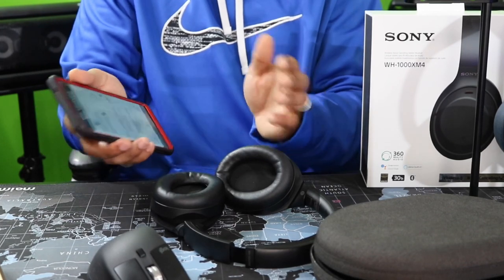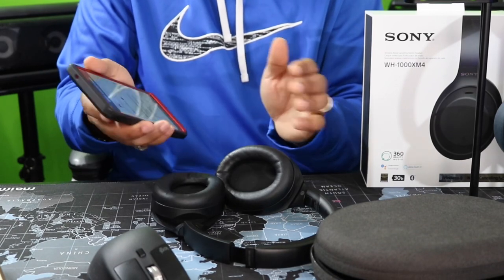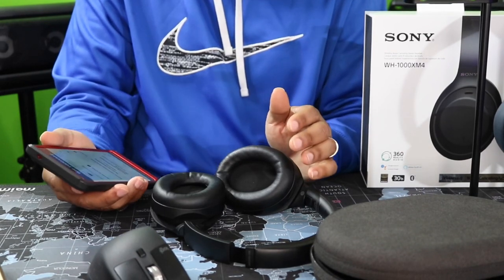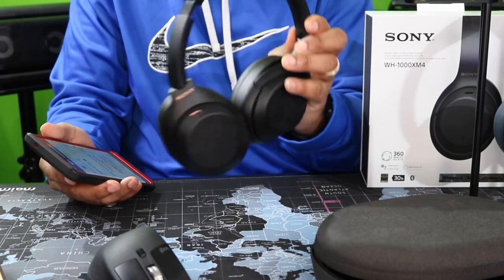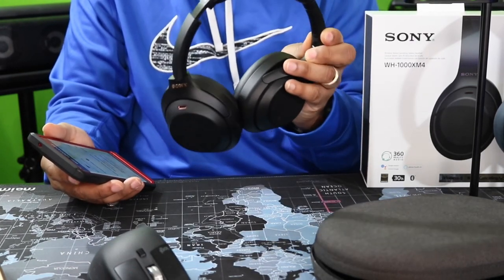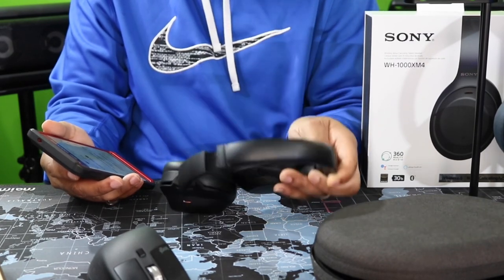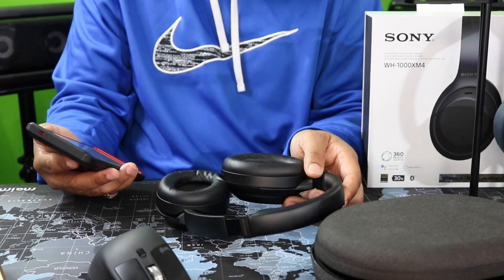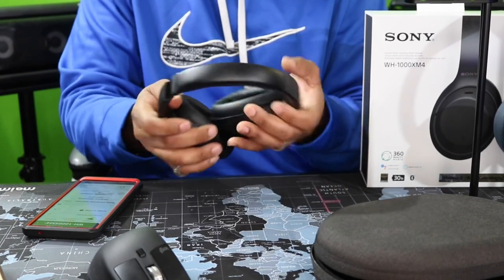Sony, I don't know what kind of magic y'all working with over there, but y'all knocked it out of the park with these XM4s. Man, I see why all the hype was about what everybody was talking about. The sound is crystal clear, the bass is not distorted or nothing like that. And they're comfortable.